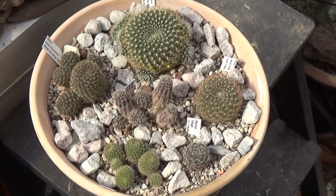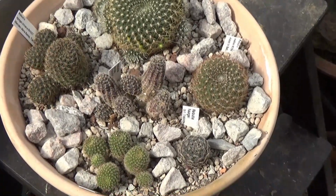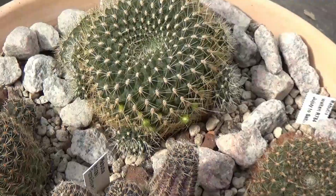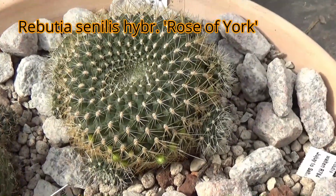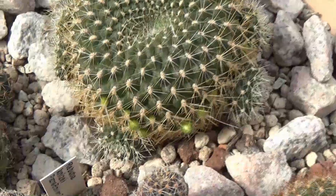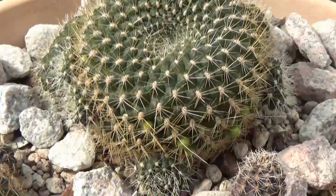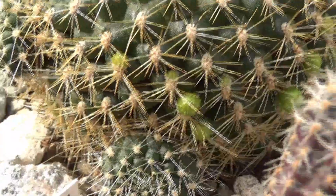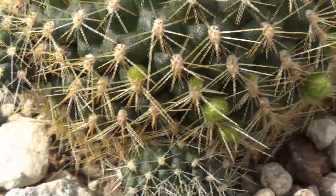I have a wonderful group of little Rebutia cacti, so cacti from the genus Rebutia, that I have growing together as a group in this shallow, large pot. This one here, Rebutia senilis, is a hybrid called Rose of York. It's a white flowering Rebutia. Very characteristically for Rebutia, you can see the buds and then later, of course, the flowers developing, growing from the lower side of the plant.